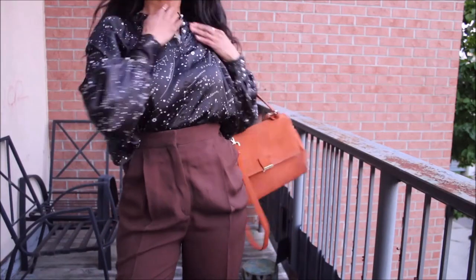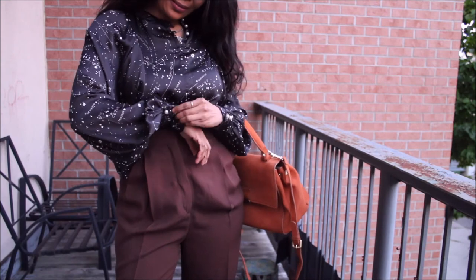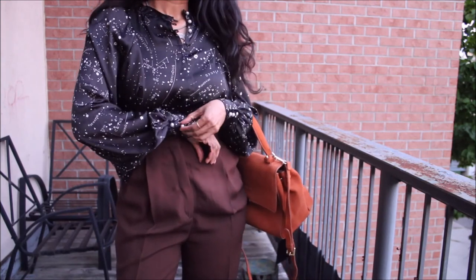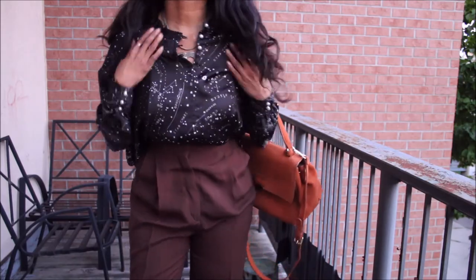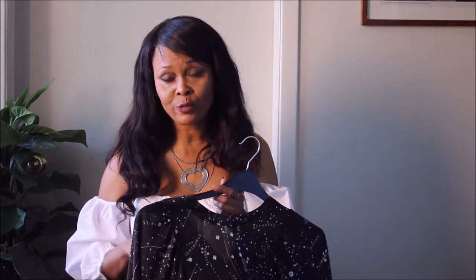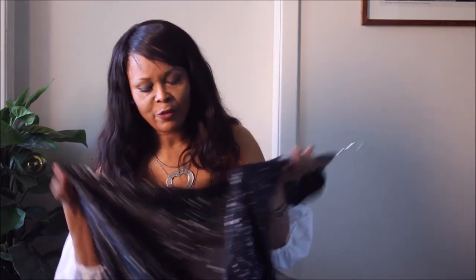So the fit is not as great as I expected it to be. I still love the details on it, and I guess I didn't pair it well here, but it pairs beautifully otherwise. Great office piece that I can pair with many of my office outfits, be it my high-waisted pants or skirts. Let's see the fabrication.